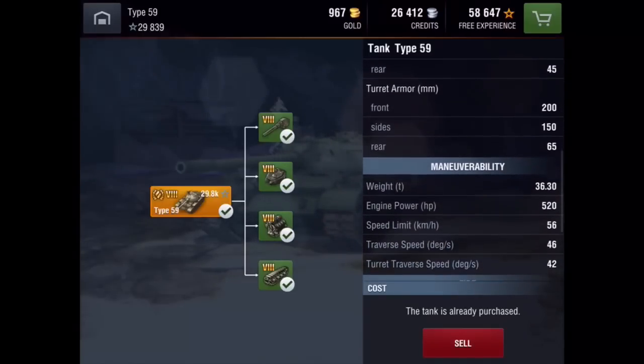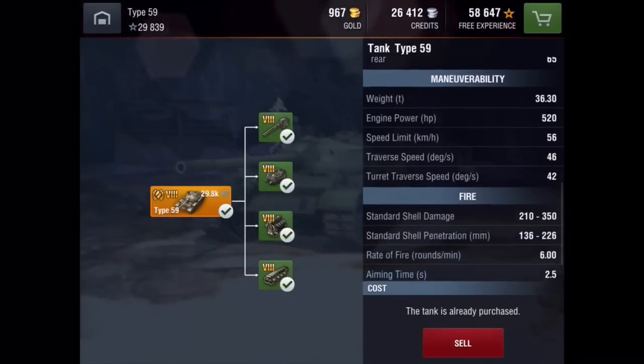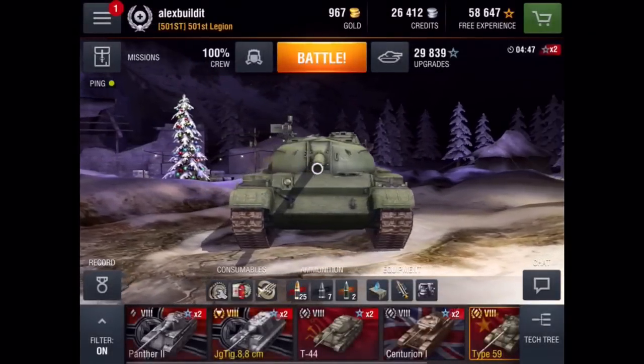The weight is really low. Don't try to ram in this thing. The engine power is pretty high. Speed limit 56, though you're almost never going to reach that. The traverse speeds are off the charts. Standard shell damage, 210 to 350, is amazing.